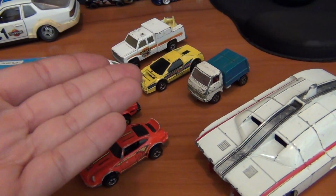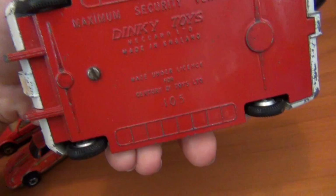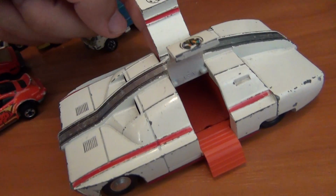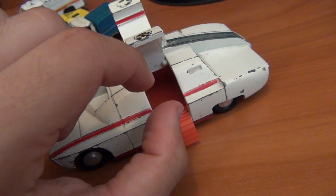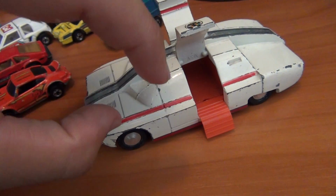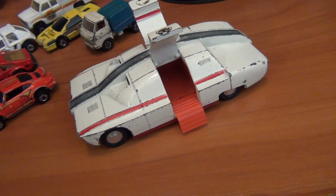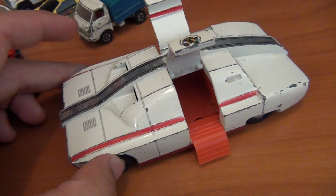Got some Hot Wheels and Tomica, and this big thing just here, this old Captain Scarlet maximum security vehicle. Dad and I have been after this one for a very, very long time. As you can see, it opens up like that. I think the only thing missing is a little red plastic safe or little luggage case or whatever came with it. I think you can buy repro ones, but I'm not really into the reproduction stuff. That's the only thing, as far as I know, that's missing.